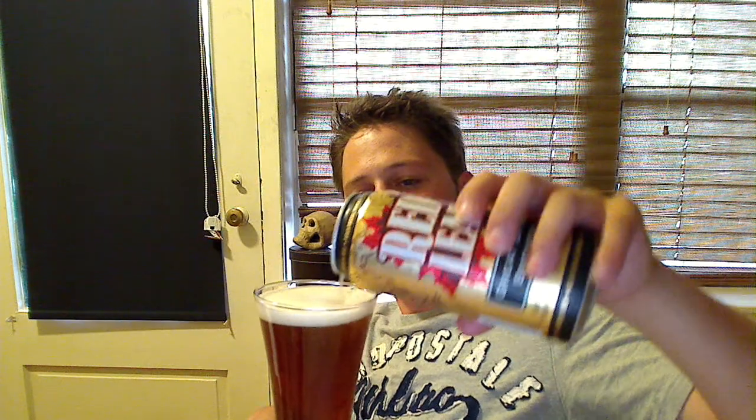Got some nice smoke there. I don't really smell anything, unfortunately. Great head so far. Of course, it's also because I'm pouring it awkwardly. I don't know if you noticed, but I'm on a strange angle here. I twisted my ankle, so I'm just doing whatever I can to keep my ankle off the ground.